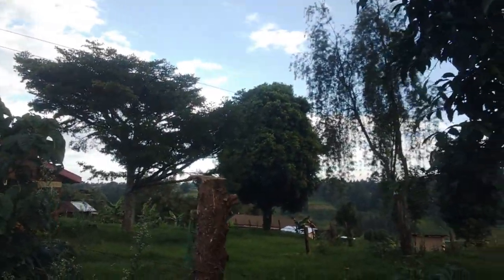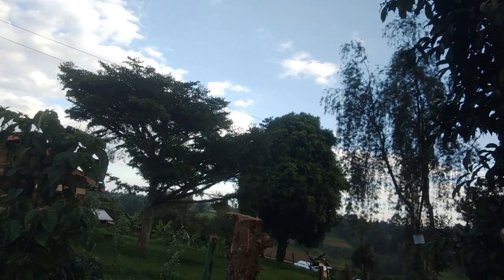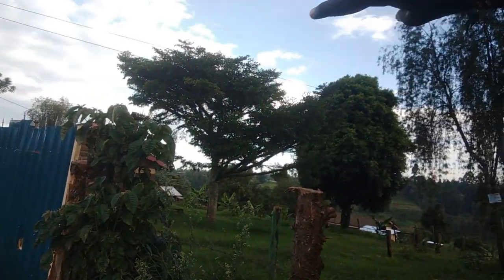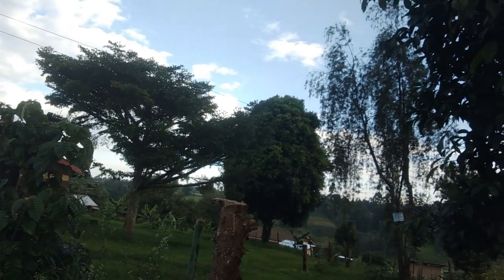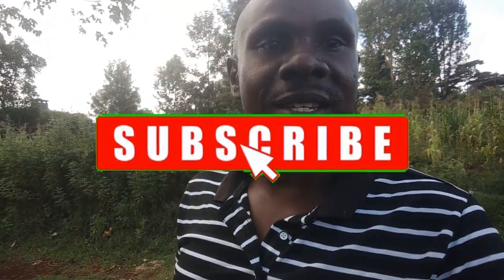But I can't go straight because I can't cross through other people's farms. Let me try to show you from here. The site is that side. You can see tea farms, but down here there's like a ridge. You go down, then climb up that side. So I have to go like this side, then go some 2 kilometers, then go back to that side. If I can go straight like this, it's barely a kilometer. But walking makes me exercise.